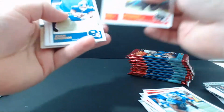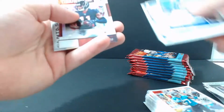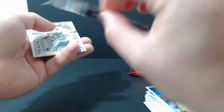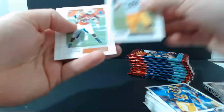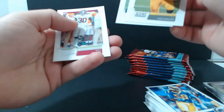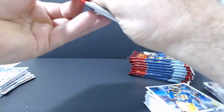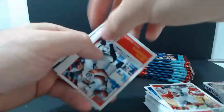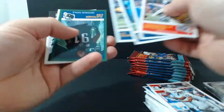Fournette, who's left his team, ended up in Tampa Bay. Corey Littleton, Daniel Hunter, Josh Bynes, Julio Jones throwback. That's shiny. Drew Brees, Fantasy Stars. TJ Hockenson, Jordan Humphrey, and Mac Wilson. TJ Hockenson, we're excited about him out in Detroit. He had a decent year last year, but couldn't quite move his way up the rankings there as much as we would hope. Markus Lee, Seth Roberts, Cordarrelle Patterson, Bobby Wagner, DJ Moore.